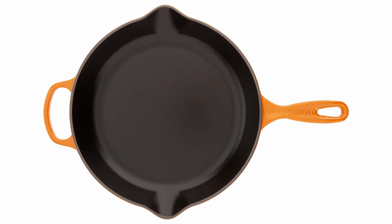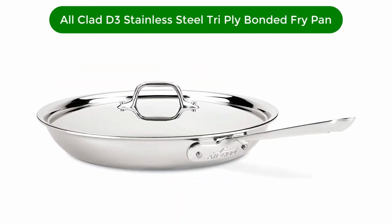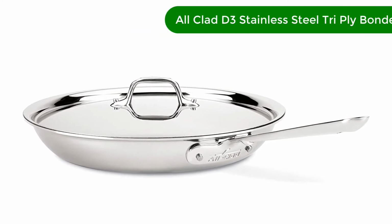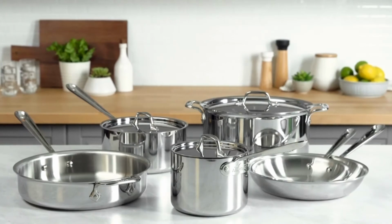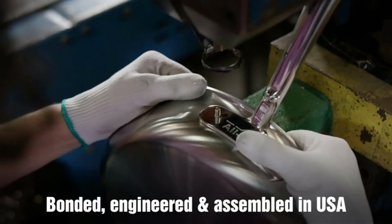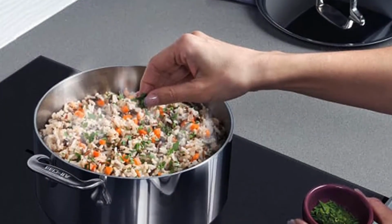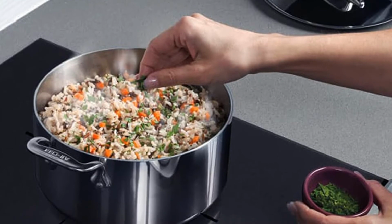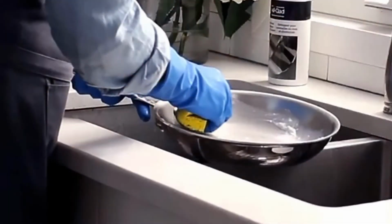Number 4. Our fourth best pick is All-Clad D3 Stainless Steel Tri-Ply Bonded Fry Pan. When it comes to frying pans, small ones are great for cooking a single egg or maybe two, but when you're cooking for multiple people, you need a lot more space. This generously sized frying pan gives you enough room to cook burgers, pork chops, or steaks for the whole family, and the stainless steel interior will give you a great sear.